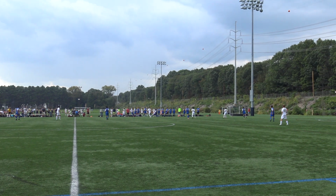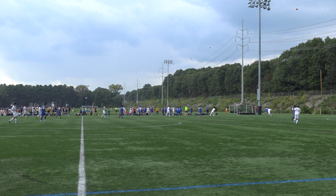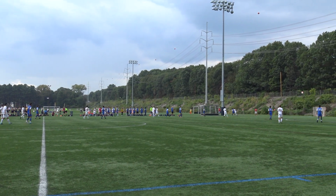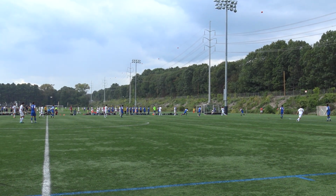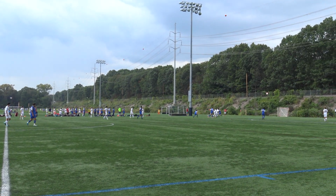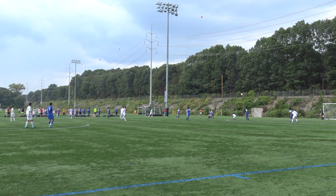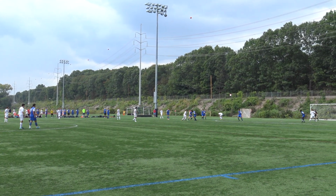Down there, left side. A little bit of rain falling now. They go down the left wing. 17 has it for Needham. Ethan tries to stop the ball. It's in the box. One of the Needham players falls. He still has it. He has a shot on his right foot. It gets blocked.